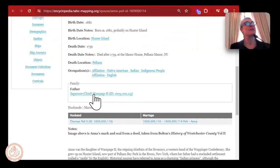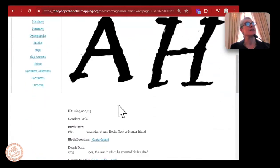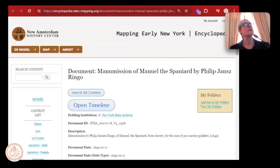You can see that her father was the Sagamore chief on page the 2nd, and if we go to his entry, and there's his signature, we can find even his father. So in some cases, we have several generations of information. We are very far from complete on that, of course, and would very much like to get some additional work happening with it. The manumission documents also were very, very interesting for us.